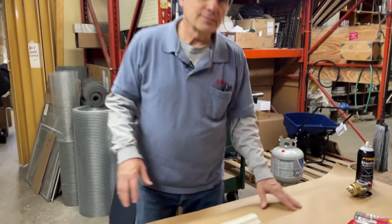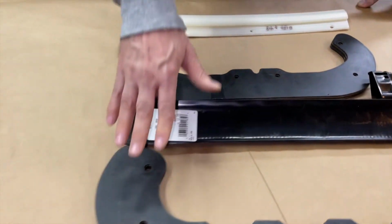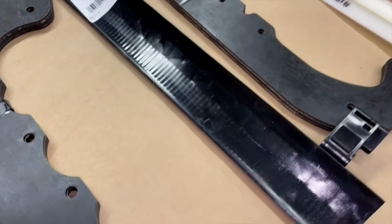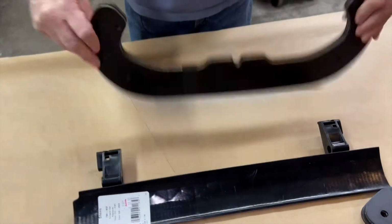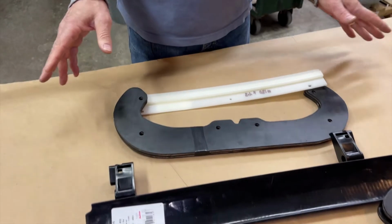Right. And another big component of that is the scraper right here that you're talking about. If you do go to change your rubbers, you've got to change the scraper bar, because one works with the other. The scraper scrapes the ground, which lifts up the snow so the paddles can shoot it out. And that's just a different kind of scraper for different models. Every model's different.